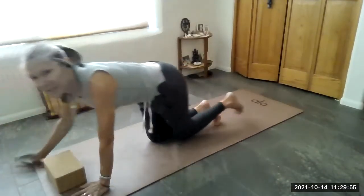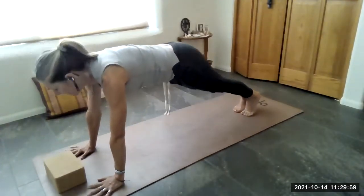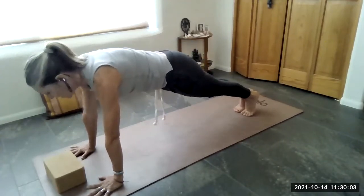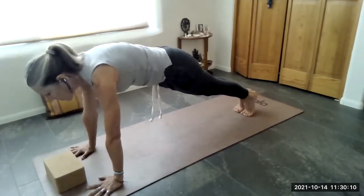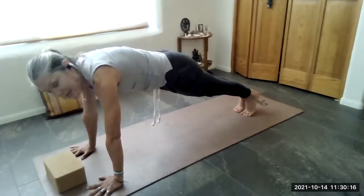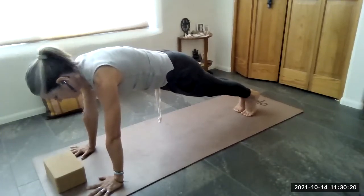And again, you want to feel in any plank that you do that you have that inward spin of the lower forearms, outward spin of the upper arms, and that the shoulder blades are protracting, meaning they are broadening apart, belly to spine, and your legs are super engaged, right? Because they have to hold the rest of your body weight.